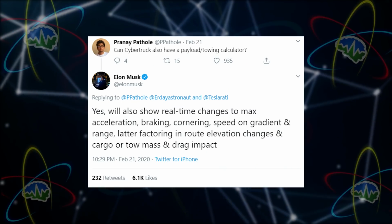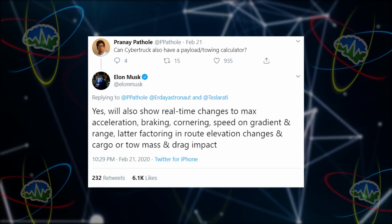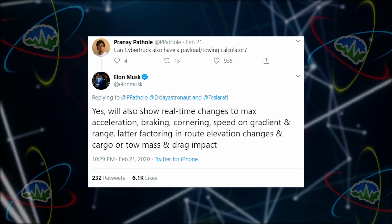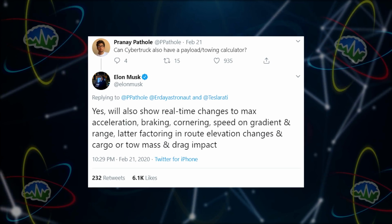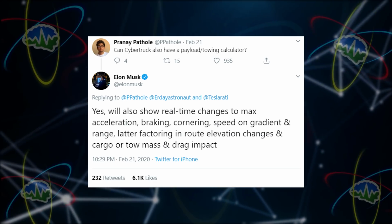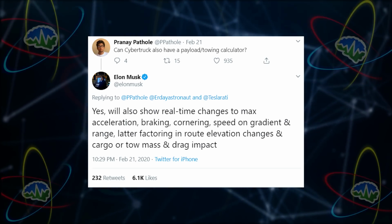So this week, we are talking about Cybertruck. There's a lot of updates to give here. Elon's been busy tweeting stuff. Pranay tweeted out, "Can Cybertruck also have a payload towing calculator?" And Elon said, "Yes, we'll also show real-time changes to max acceleration, braking, cornering, speed on gradient and range, factoring in route elevation changes, and cargo or tow mass, and drag impact." Yeah, that's going to be quite a lot of information.